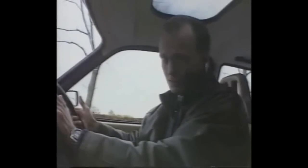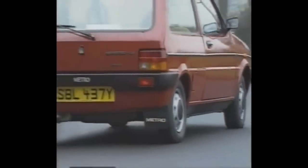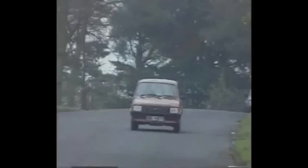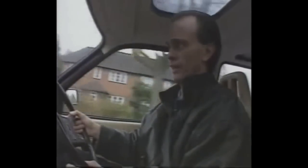There's even an automatic Metro, as driven by all the best blue rinsers. But unless you've got a sense of humour, the demented wailing of the little box that sings up and down the gears could well put you off. The auto box also makes the front end very heavy, so there's an awful lot of steering effort required. That was second gear, that's third gear, and fourth gear at 28 miles an hour. So really, it's got all the performance and agility of the Albert Memorial.